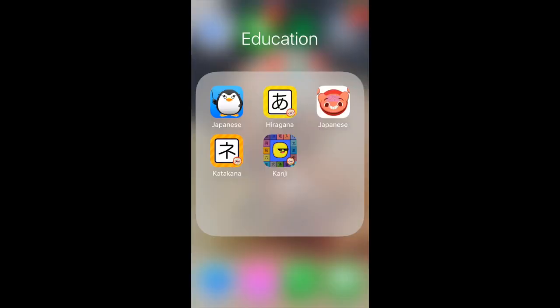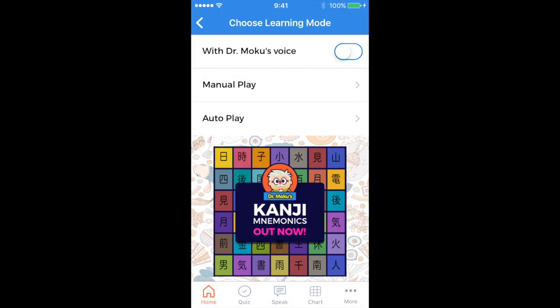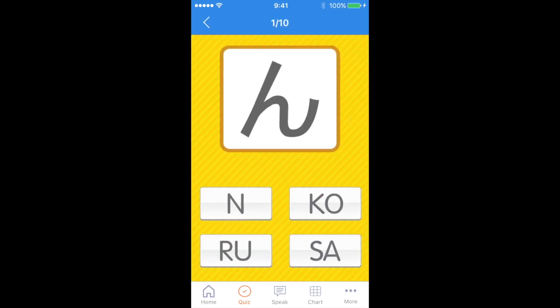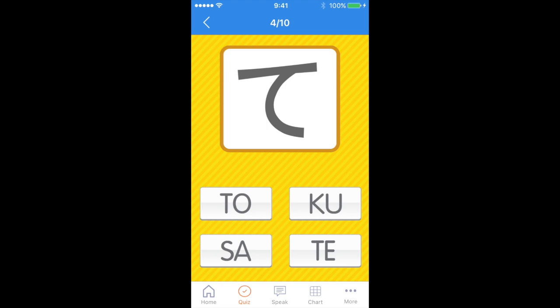Into the next one that I actually enjoy, which is Hiragana by Dr. Moku. So what you can do is reading quizzes. I'll show you. You can quiz yourself like that, and it's just a good way to reaffirm your Hiragana.